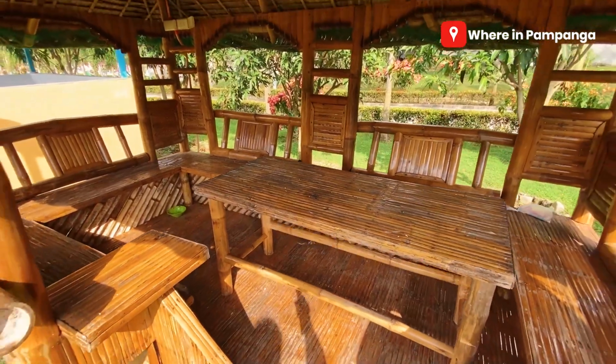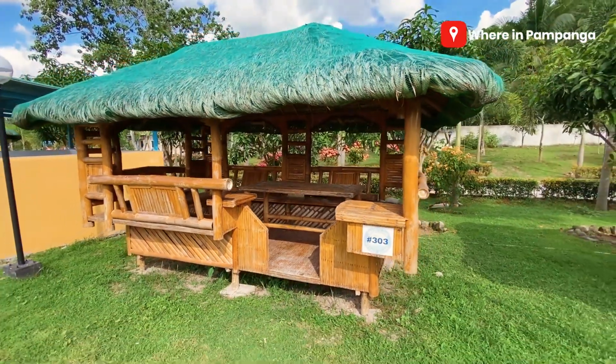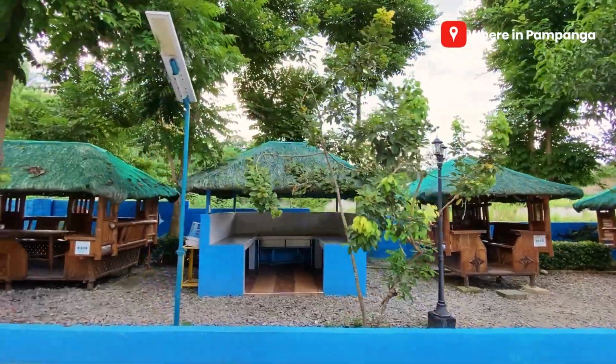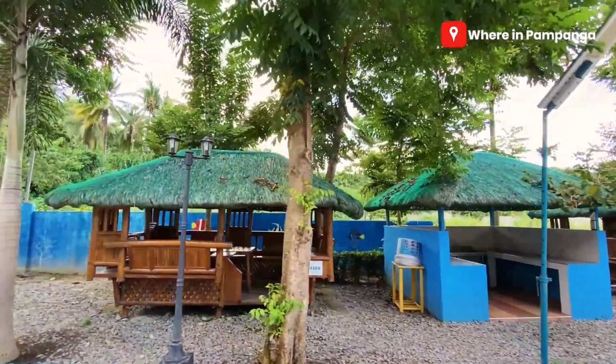Pag-usapan natin yung mga kubo nila dito, guys. Price for the small kubo is 500 pesos. For the big ones naman are 800 pesos. So I believe this is an 800 peso kubo. Napakalaki niya. And then ito, I think this is a parang communal ano to, where you can wash your dishes, yung mga kitchenwares. So nalaman namin guys, this is actually a CR and a shower room. Second floor naman, function area.